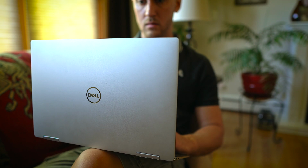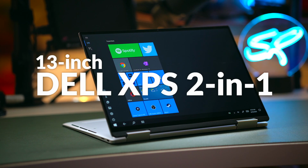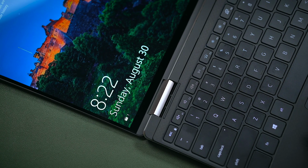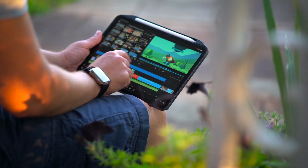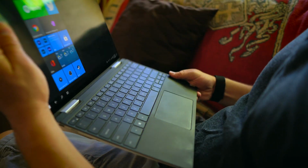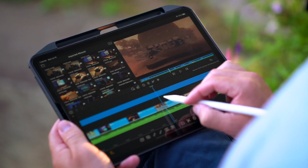As far as computers go, I recommend the 13-inch Dell XPS 2-in-1 hybrid laptop and the 11-inch iPad Pro. Both are going to run you around the $1,000 mark, especially once you start adding in keyboards and other things to the iPad Pro, but I'm the type of person that buys once and buys right, you know, because these are quality machines that are going to last you a long time.